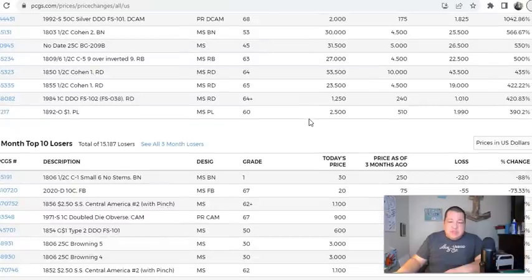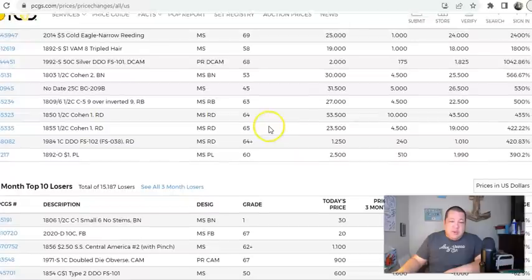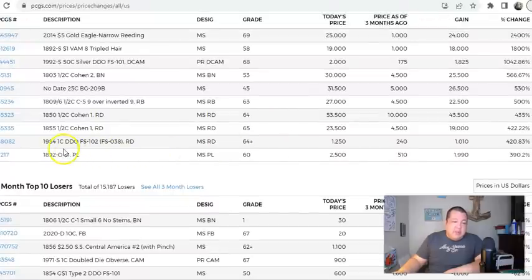But overall, just kind of funny, weird pricing on some of the other ones. This one's very believable: 1984 DDO FS 102. This is not the doubled ear, by the way. That's the 101. The 102 is the other double die, the very, very scarce one at that. Mint State Red 64 plus went from $240 all the way up to $1,250.